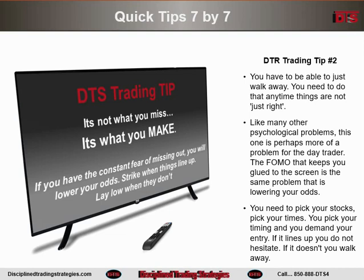If you accumulate symbols all the time, anybody have that problem? Anybody a symbol hoarder? You're afraid to delete a symbol because maybe that'll be the trade tomorrow. So you just keep building big watch lists, bigger and bigger, and they just keep growing. And it's not until a symbol becomes so completely blah that you finally get rid of it. Okay, that's a sign you have this problem a little bit.